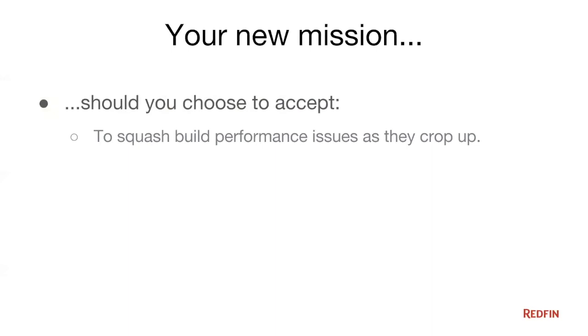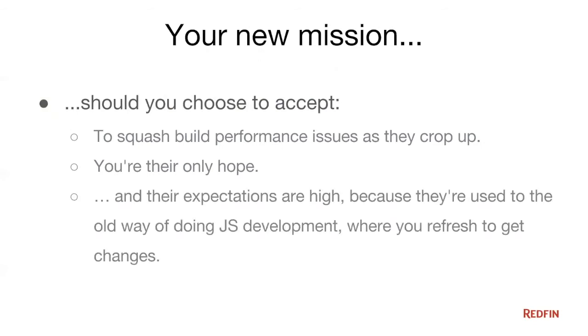Your new mission, should you choose to accept it, is to squash these build performance issues as they crop up as fast as possible. Unhappy developers, not good for business. Also not good for you. You are their only hope. And their expectations are pretty high because with that old system that you're transitioning from, all you had to do was change a JavaScript file and refresh the page, and it would just show up.